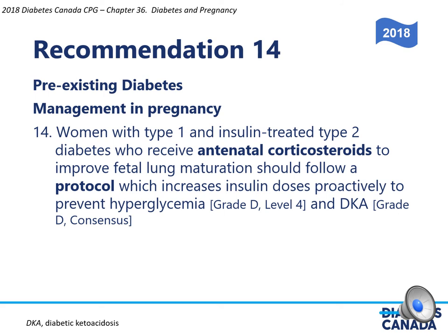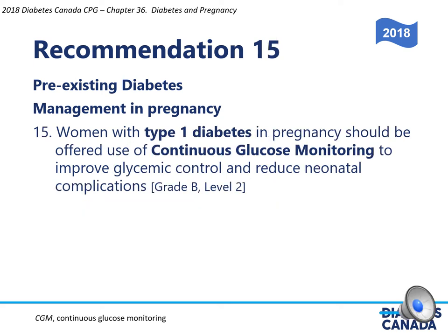Recommendation 14. Women with type 1 and insulin-treated type 2 diabetes who receive antenatal corticosteroids to improve fetal lung maturation should follow a protocol which increases insulin doses proactively to prevent hyperglycemia and diabetic ketoacidosis. Women with type 1 diabetes in pregnancy should be offered the use of continuous glucose monitoring to improve glycemic control and reduce neonatal complications.